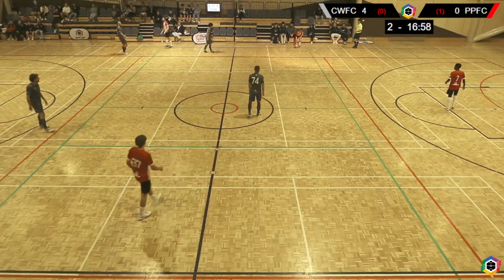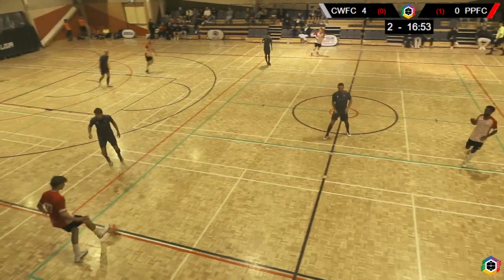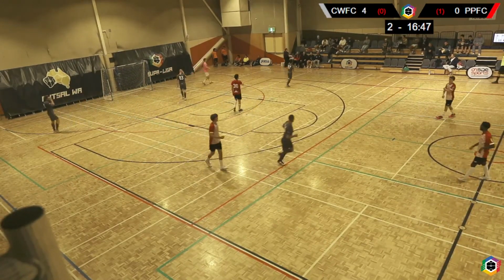17 minutes left on the clock. Jahel. O'Loughlin. Looking to cut in and does. Shoots, and Dudek had that covered. Just seeing that one out.